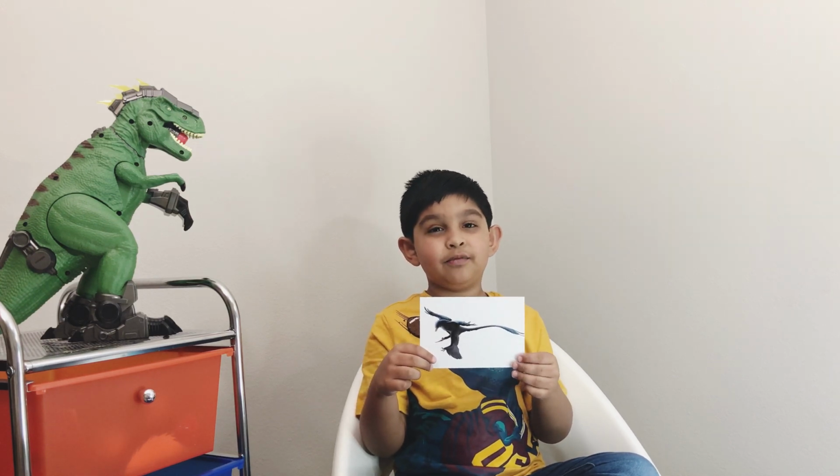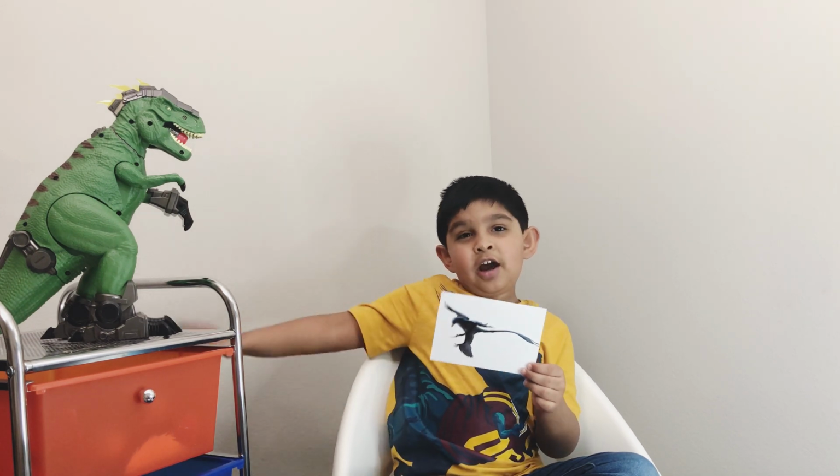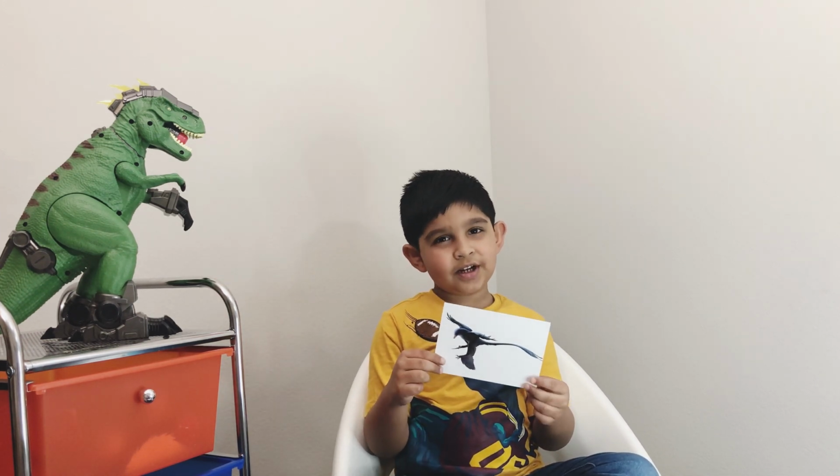And this dinosaur was about the size of a human's head. And it could glide, but not fly, only glide. And it had feathers and wings. Let's go to the next dinosaur.